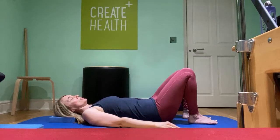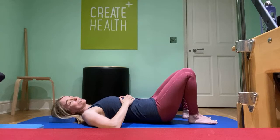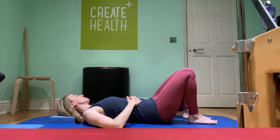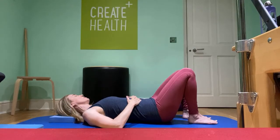Very nice. Now just put your hands wherever you want and just very gently, it doesn't have to be big movements, just gently roll your head a little bit. Because obviously you've got muscles from your neck that come all the way down into your thoracic spine. So if I've got a stiff neck, is that contributing to my rib subluxations? We don't know. It could be. So we're just going to gently mobilise the neck a little bit.